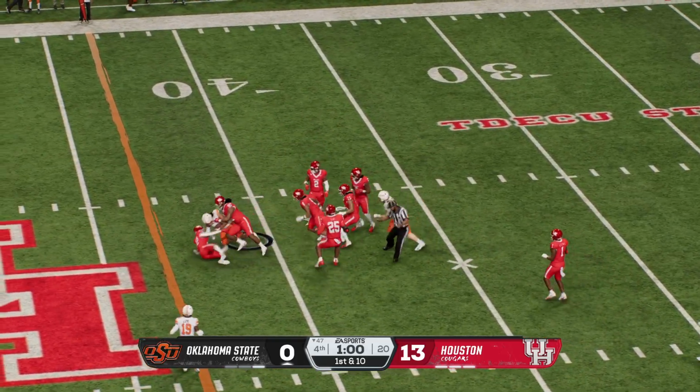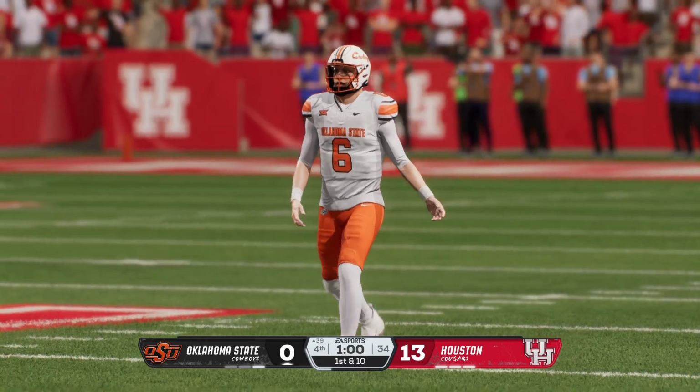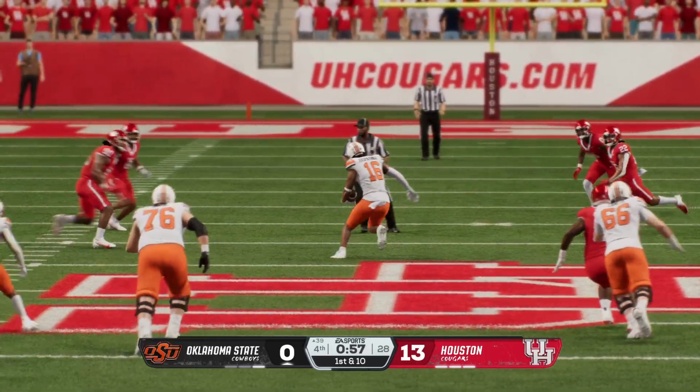Grabbed over the middle. It's Fitzpatrick. Gets it all the way down to the 39-yard line. It'll be a 1st down. Well, this offense knew coming into this game they wanted to try to attack the middle of the field in the passing game, and they're able to execute the in route there.